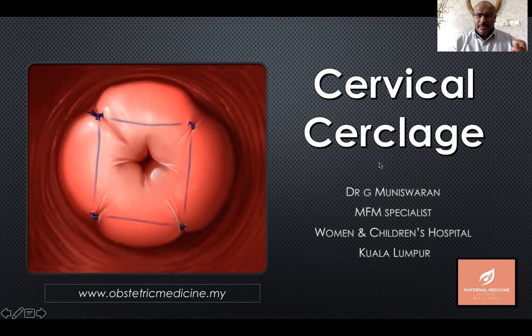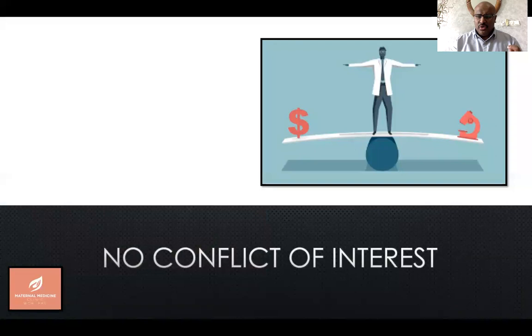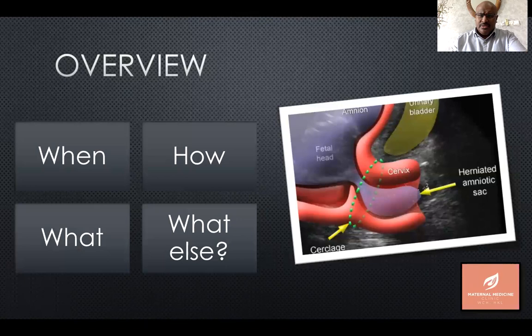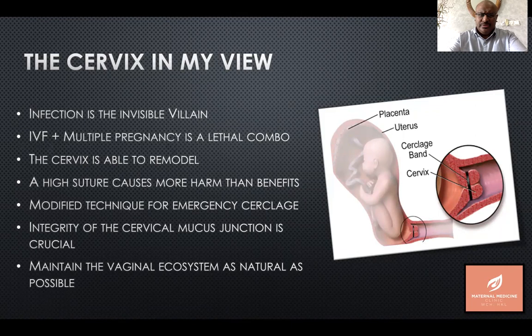Ladies and gentlemen, I've got no conflict of interest in this talk, but it reminds me of one important quote that often comes to mind when talking about preterm deliveries: every day counts. It is not a countdown to delivery, but a count up to your due date. And I believe preterm deliveries can highly be prevented. So ladies and gentlemen, in the next 25 minutes, I would like to highlight four facts: when to cerclage, how to cerclage, what suture material to use, and what else are the issues surrounding preterm deliveries and cervical cerclages.